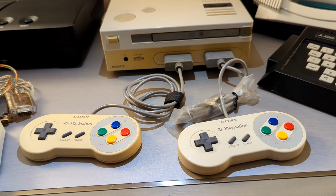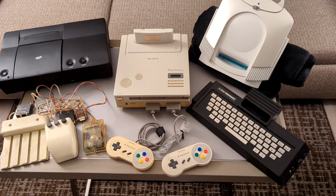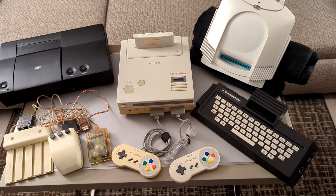And of course, seeing all this great stuff all at the exact same time on one table like this, you know that's amazing.